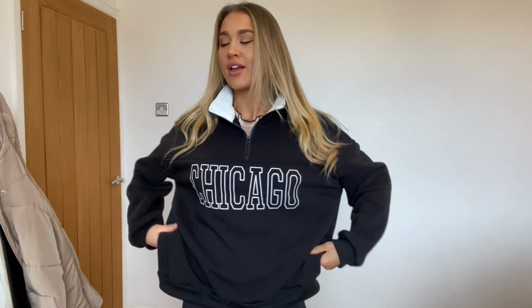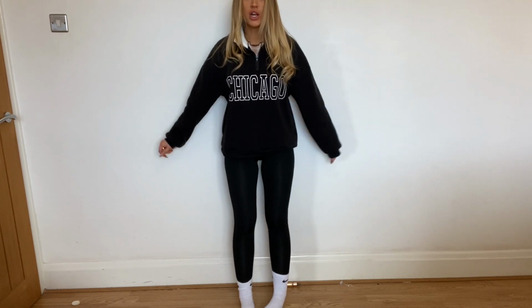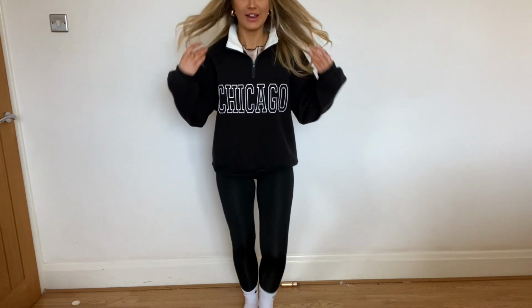Like, the material is so thick. I actually love this. I feel like a bit of a student vibe, but not one of them students, like the cool students that you see. Some items that you just can't wait to wear out the house and feel like people are gonna be like, wow, that looks really cool, she hasn't tried. I feel like I haven't tried, but I look really, really cool right now.